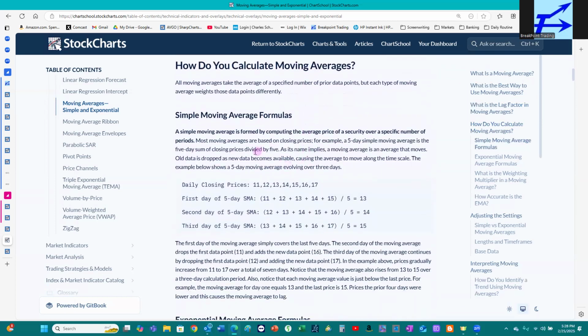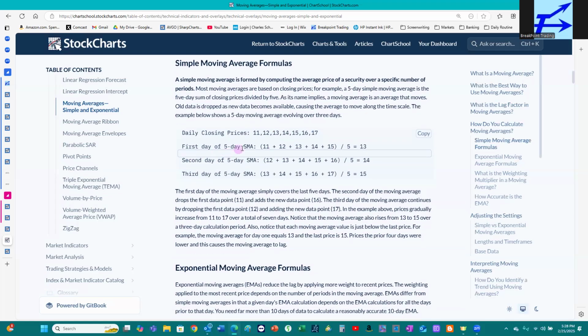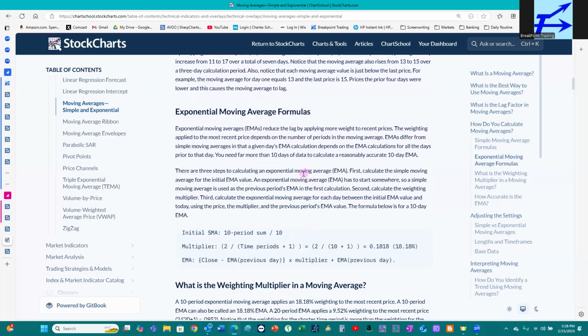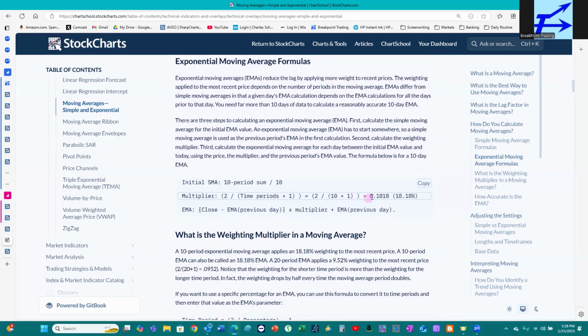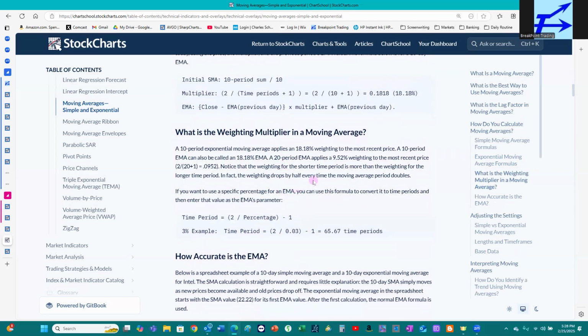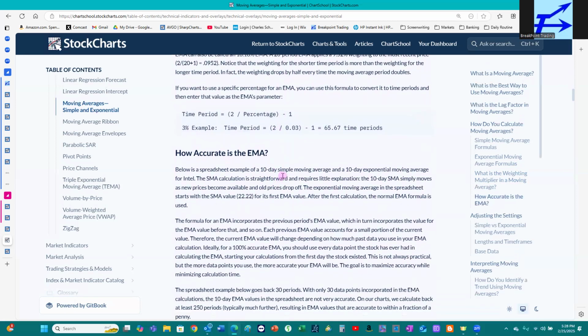So how do you calculate them? For a simple moving average, just like I said, you take a time frame, add the prices up, and take the average. An exponential moving average, on the other hand, puts more weight on the last few days. If it's a 10-day moving average, it's going to put more weight on the last 2 or 3 days of the average. So it will move a little bit faster and be more sensitive to the price. The exponential moving average really can help a lot on the shorter, lower time frames.